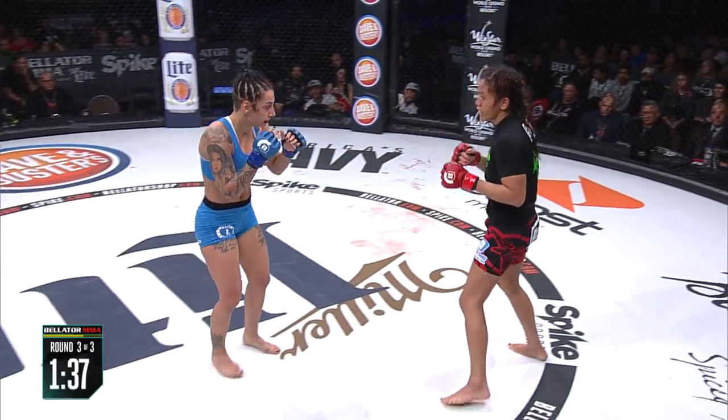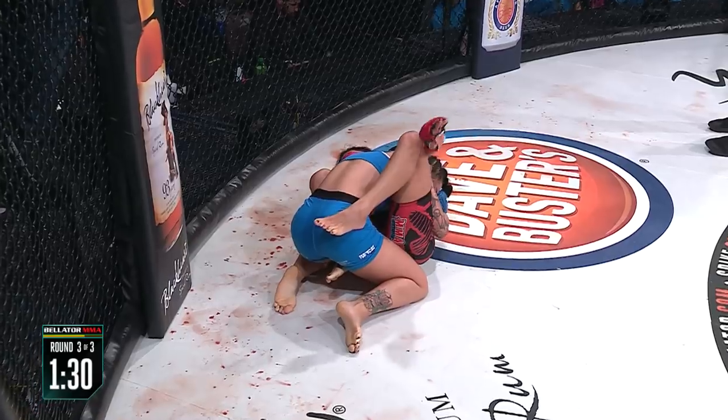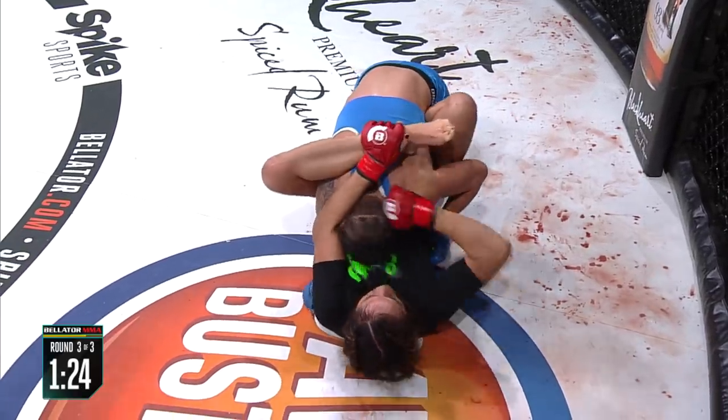Ilima-Lei is aware of the right hand of Emily Ducote. And it's Ducote on the level change in the takedown. Now she's really got to get busy. Not a lot of time left. She has to really go vicious with the ground and pound. Rubber guard from Ilima-Lei.